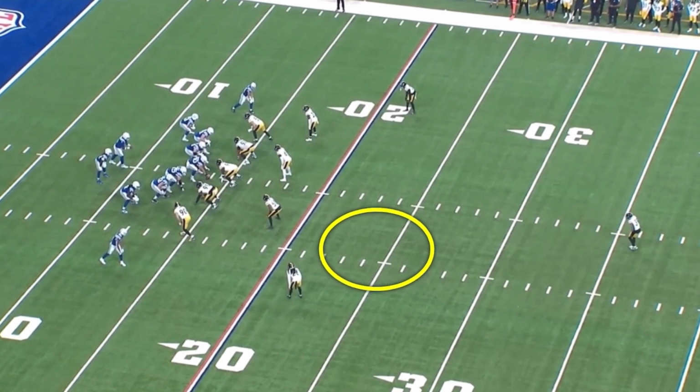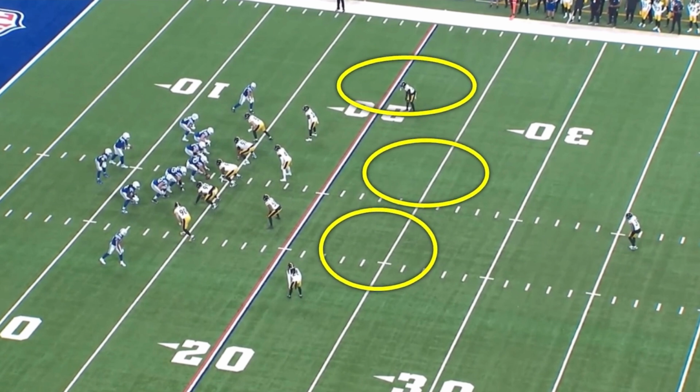I'm all over the place with the chalk today.